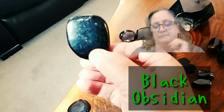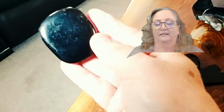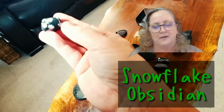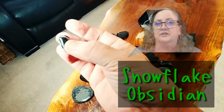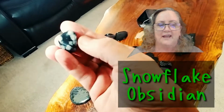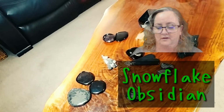Next, we're going to move on to black obsidian. This is just the plain black obsidian. Normally, we use this for wisdom, protection. If we want to learn something and we want to accentuate that, we use black obsidian. It's also used for removal of self-defeating blockages, access to the root, base chakras, and a soul mirror as well.